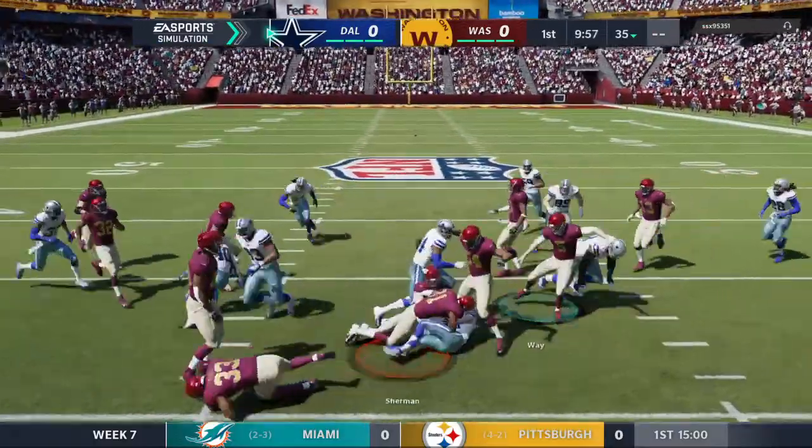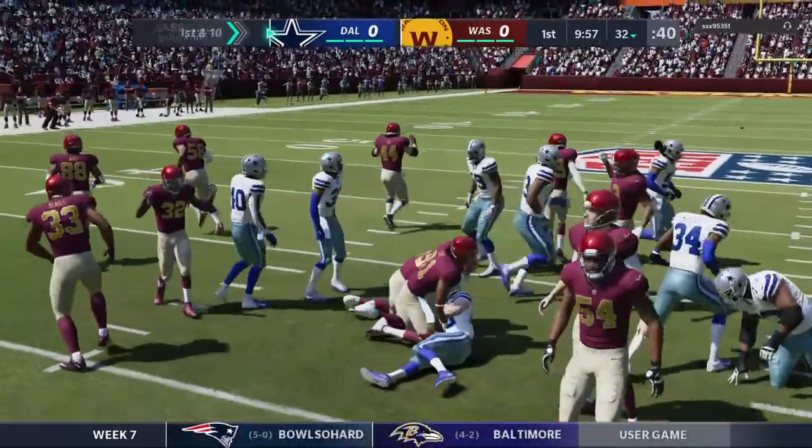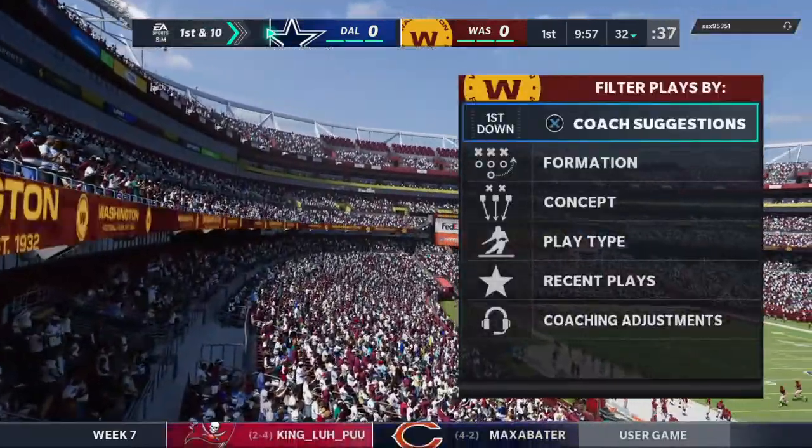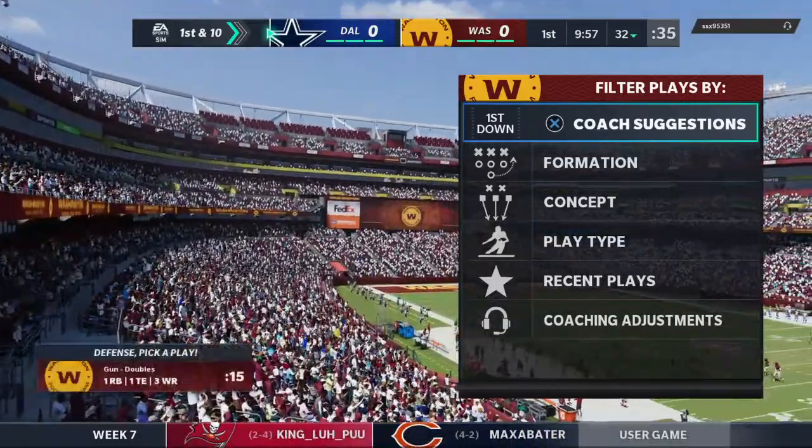The lane opens here. He's past the 30. A solid return, pretty good field position. They'll start at the 32. Their own 32-yard line.